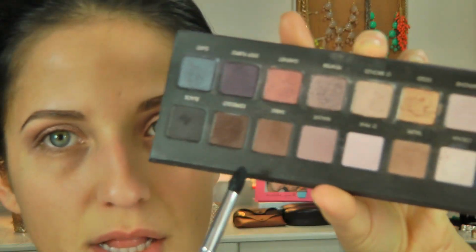Using a more precise brush, and this is the Sigma Small Tapered E45 brush, I'm going to mix the colors Sable and Espresso together. I'm going to pop this just right in the socket, right in my outer crease. And as you can see, I'm not going onto the lid, I'm just deepening things up into my outer corner, right into that crease, because I want it to be defined, but not too defined, and I certainly don't want to put that dark color onto my lid.